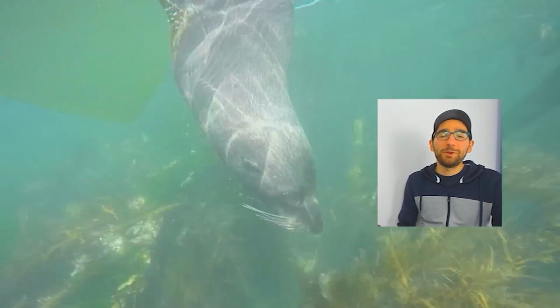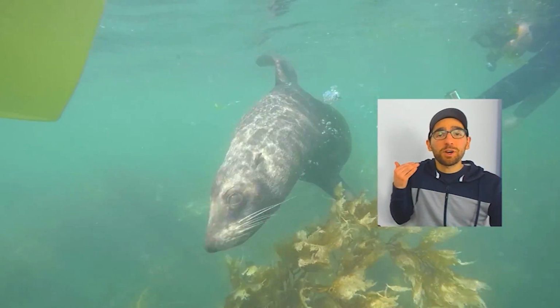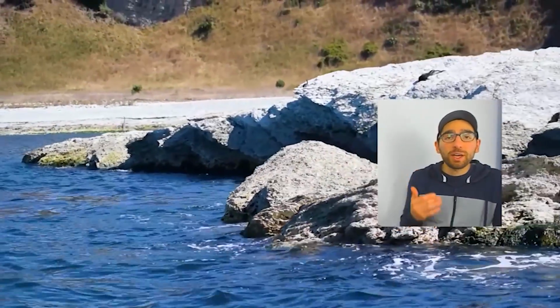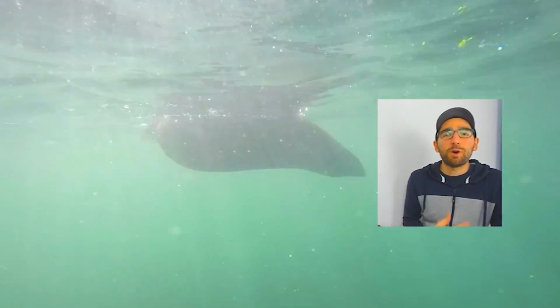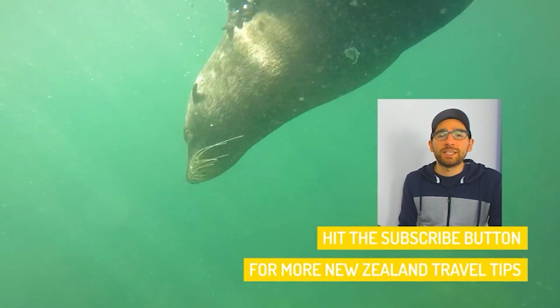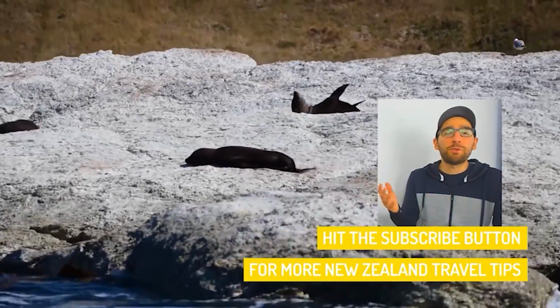At number 29 we have swimming with seals. It was one of the most surprising wildlife encounters I've ever had in New Zealand. Going in the water and seeing the seals coming toward me and checking me out more than I was checking them out was absolutely amazing. I loved it and I just fell in love with those googly eyes.